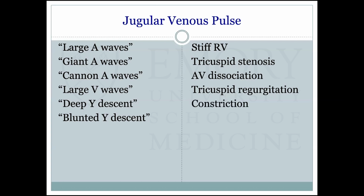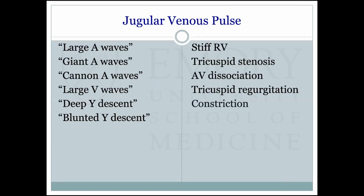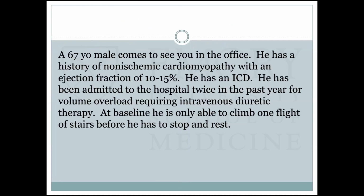If they mention there's a deep Y descent, think constriction. As we go back, that'll be a steep Y descent here, early rapid filling of the right ventricle. Think constriction. Blunted Y descent, think tamponade, because you cannot fill the right ventricle during early diastole due to pericardial fluid. All right, in our last 2 minutes here, we'll get back to our questions.